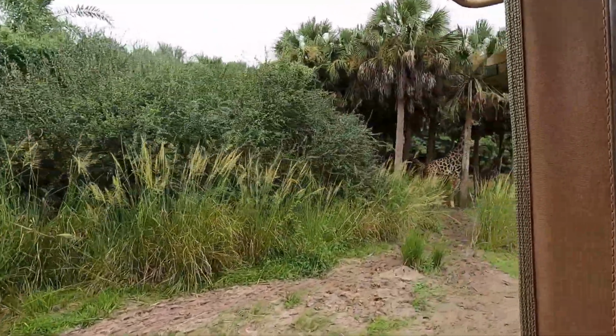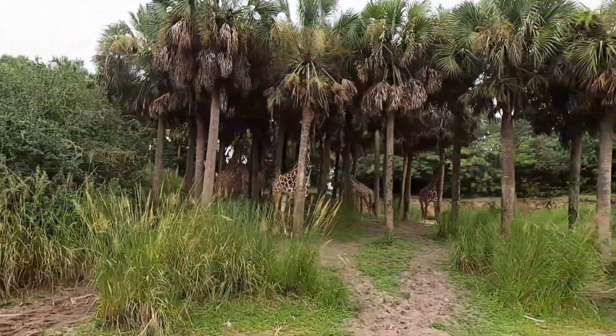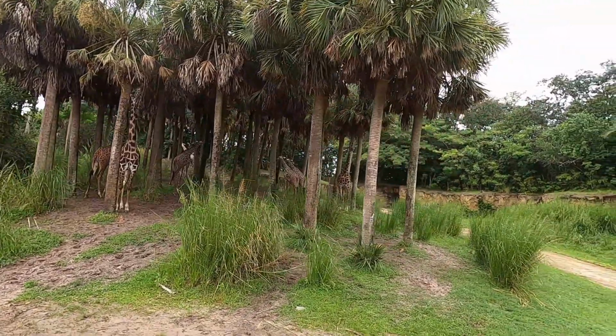A Maasai giraffe can stand over 20 feet in height, and at birth are about 6 feet tall, can stand in under an hour after being born, allowing them to nurse from their tall mothers or run from predators if needed.